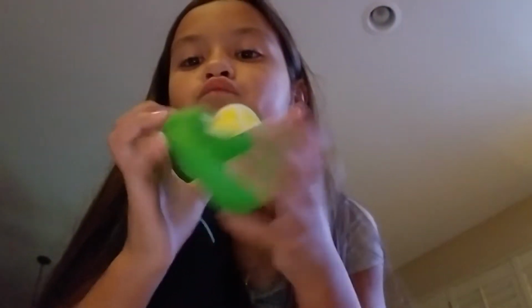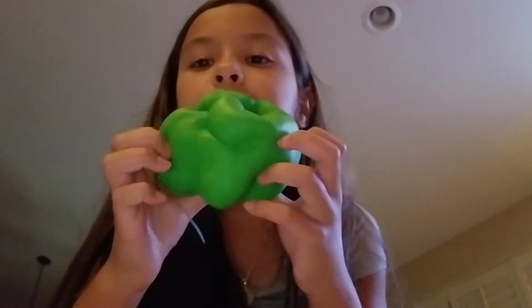And then they ordered a lemon, and actually they ordered a pink and white lemon, which I don't have. I do have the green and yellow one though. So it's the same thing. So I'll just give them that.